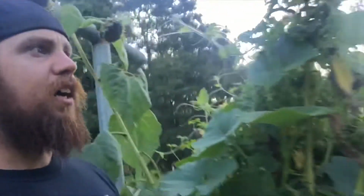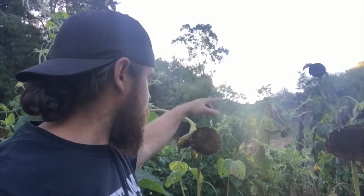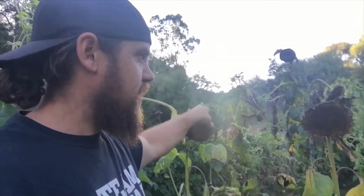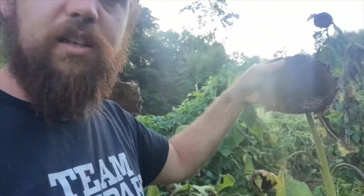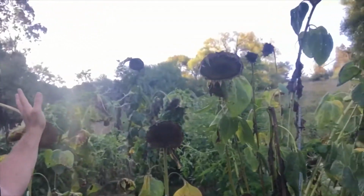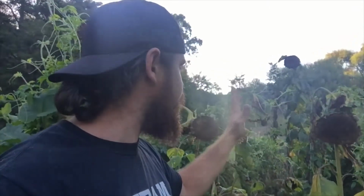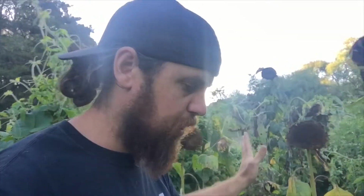Another thing I've learnt is the sunflowers. It's good to get the sunflower seeds before the birds. So the birds have pretty much cleaned up all of this sunflower patch. Luckily last year we had 2 big jars full of giant sunflower seeds, so luckily I have enough for next year, so it's no biggie.